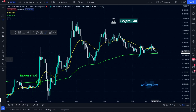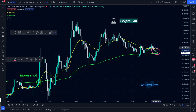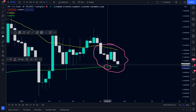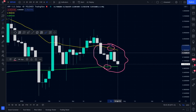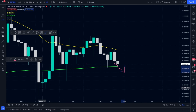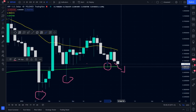I also remind you that XRP is fighting to avoid the cross between the yellow line and the green line on the moonshot chart. The space between those 2 lines is very tight, as you can see. We used the green line as a support and the yellow line as a resistance. And currently the price is between those lines. That's why we don't want to see XRP going down like this, because the price is still making higher lows, which is very good. So breaking this green line would be a very bad sign.